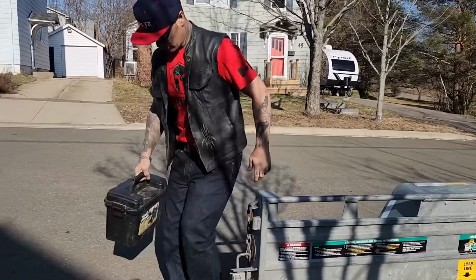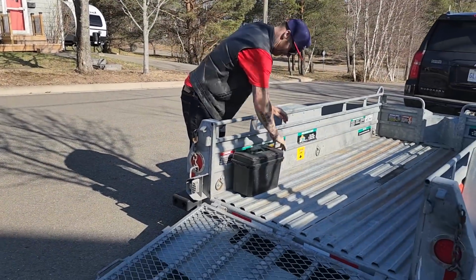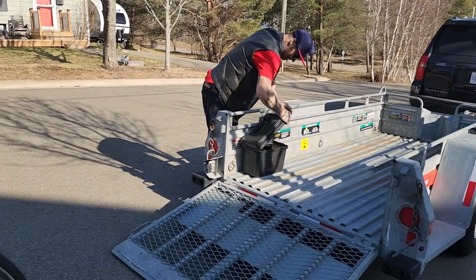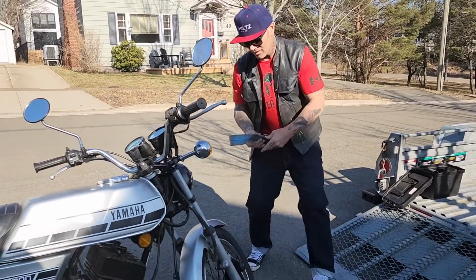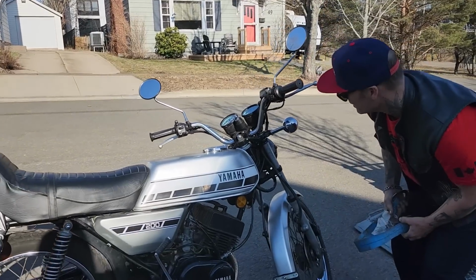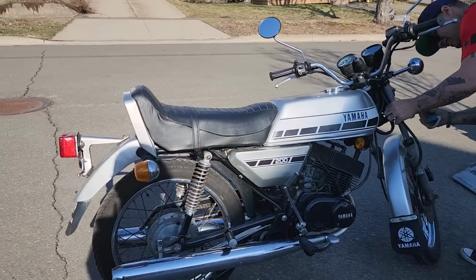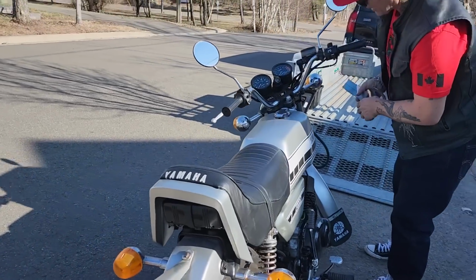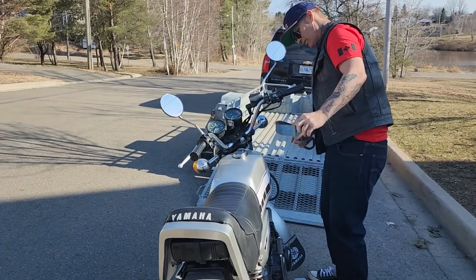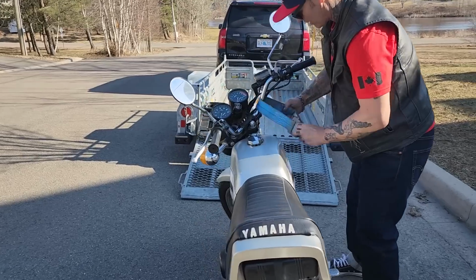Dogs coming down the road just in time. How are we hooking this one down? You can go around the handles, but generally I don't like the handles on these curl bars.